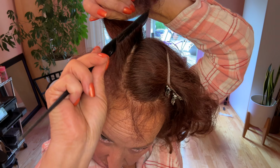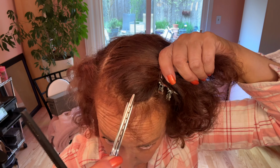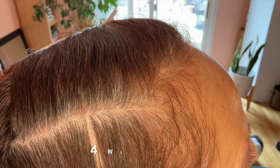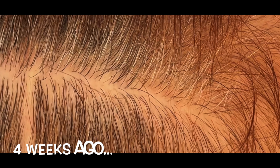I'm taking this next section right at my receding hairline. Let's see how much it filled in. So this is the shot from 4 weeks ago. And I know this is a different angle, but I think there's definitely more hair. So this is from 4 weeks ago. And now this next one, look at this.